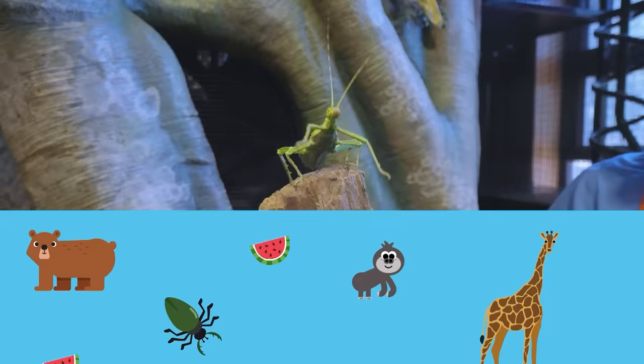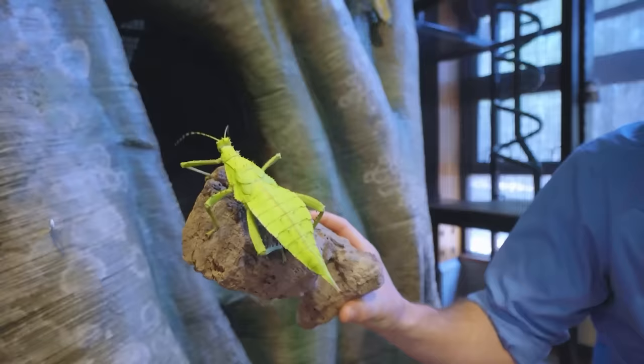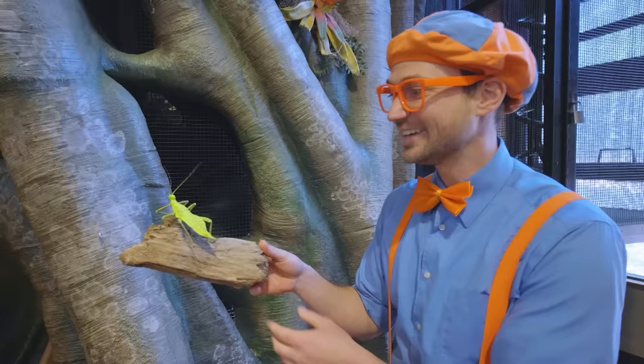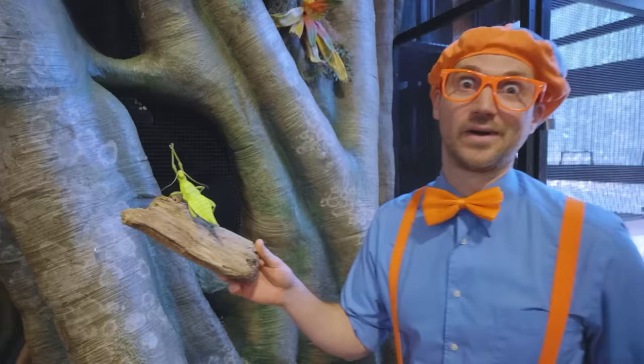Whoa, check it out. Whoa, this is a jungle nymph. Whoa, what color is she? Yeah, she is the color green. I actually knew it was a she because the males are brown and she is green. Do you see how she looks like a leaf? Yeah, she looks like a green leaf. But if it was a guy, he would look like a brown leaf.